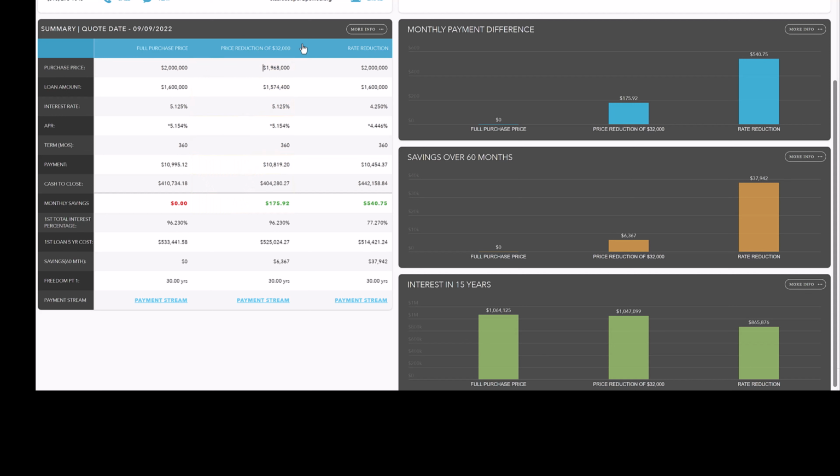All right, so this is where the aha moment kicks in. Instead of reducing the sales price by $32,000, what if we left the sales price alone and took that same $32,000 and applied it toward buying down the interest rate? In this case, we bought down the interest rate 2 points. So we have the original purchase price of $2 million where the loan amount is $1.6 million, but now the interest rate is reduced to 4.25% because we paid 2 points to buy down the rate. And you can see the payment has been further reduced to $10,454, right? So that's a savings of about $540 compared to the full price offer.